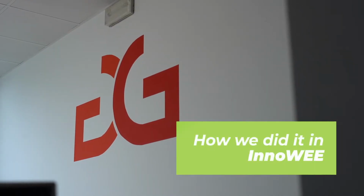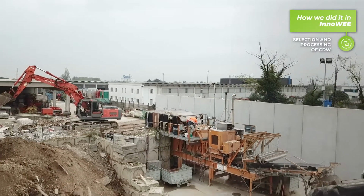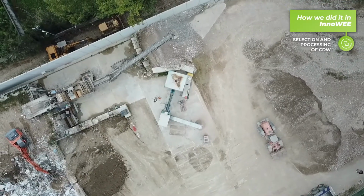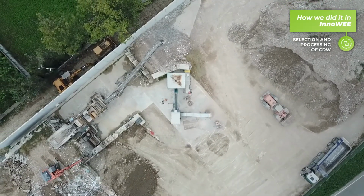Our company has been working for more than 50 years in construction waste recycling, and every day we have to face the problem of disposal and reuse of demolition wastes. With the InnoWEE project, we have studied and developed a new way to convert the waste into secondary raw materials ready for the market. The secondary raw materials we provide to the other partners of the InnoWEE is the final step of a long process that certifies the quality of the material.